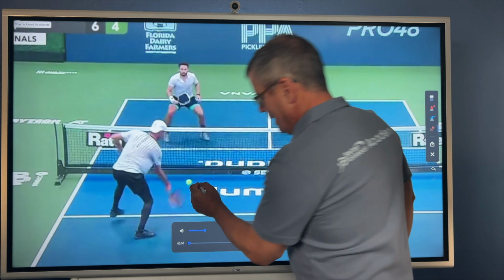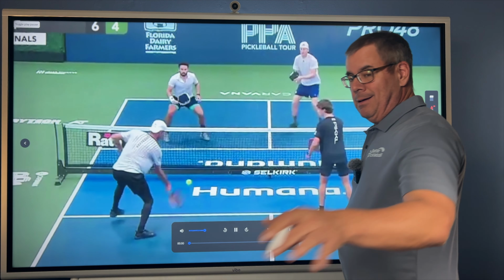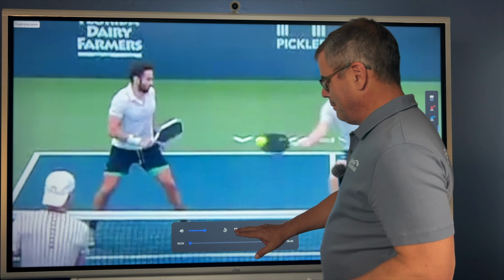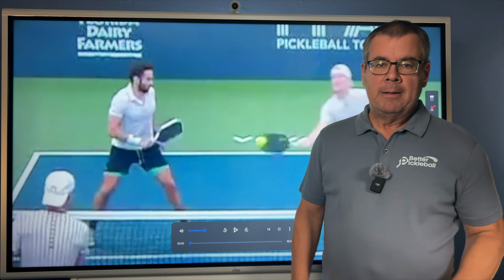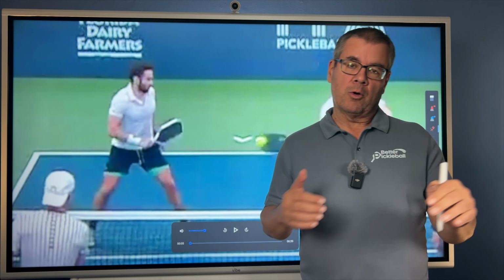You're up at the non-volley line. You got this nice, juicy ball. You're going to jam it through that middle. You give it a try, and next thing you know, you're dealing with that ball coming back at you like that. In this lesson, I'm going to show you the dangers of attacking too early or pulling too early.